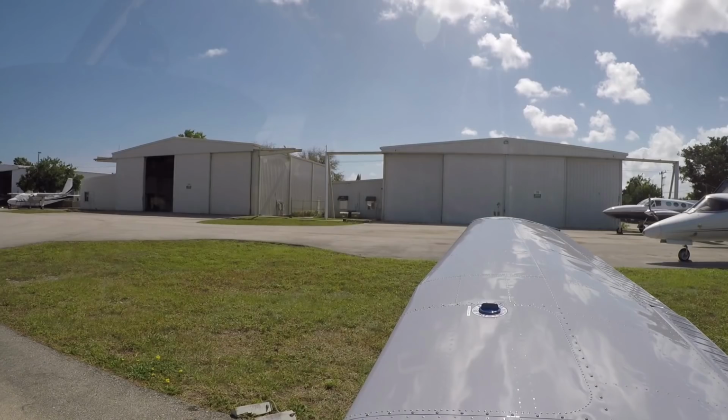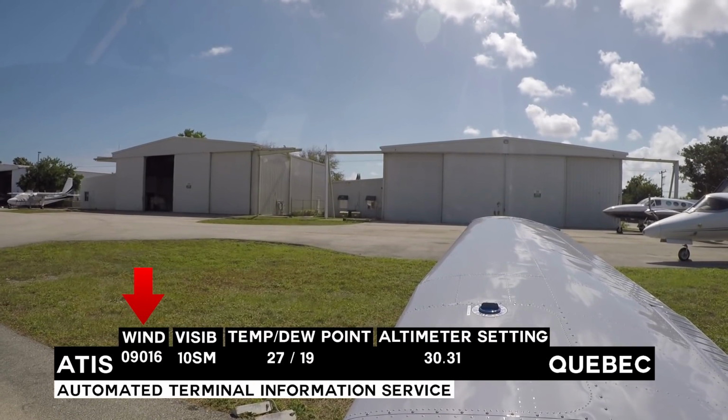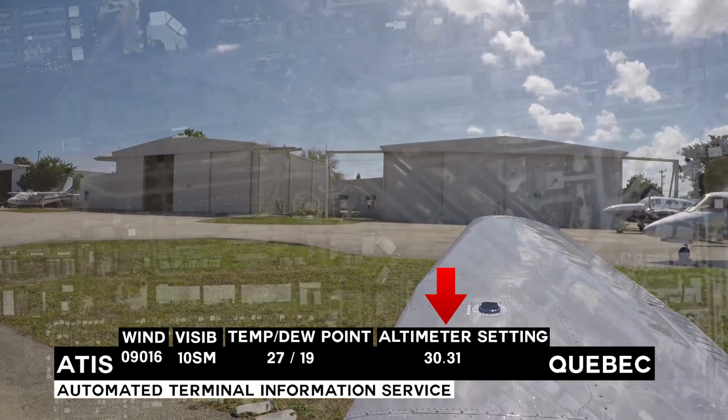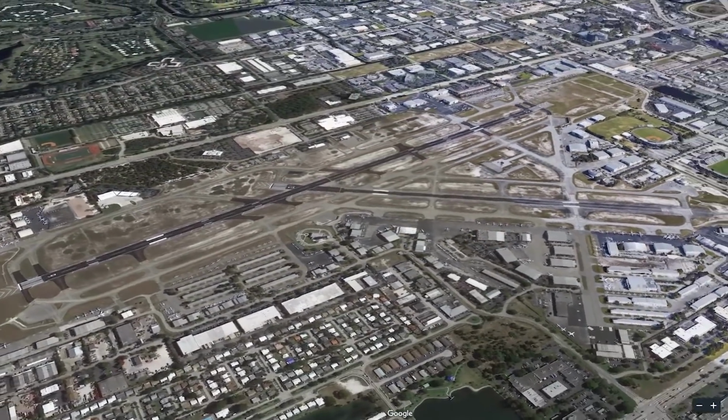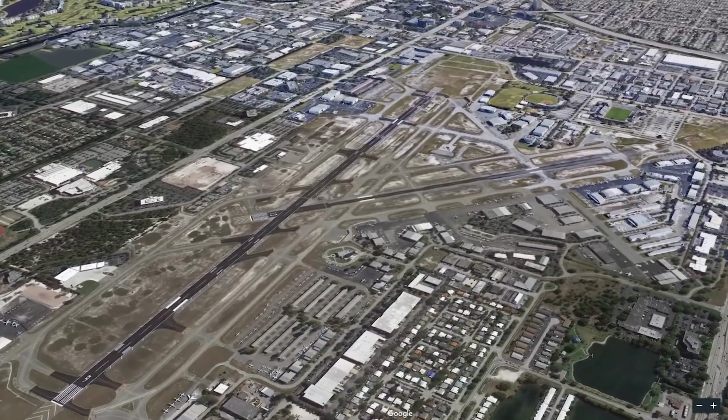Let's get that ATIS. Fort Lauderdale Executive Time Information, Quebec. Time 1747 Zulu. Wind 090 at 16. Visibility 10. Few clouds at 3,300. Temperature 27, dew point 19. Altimeter 3031. ILS localizer runway 9 approaching in use. Landing runway 9 and 13. Notice to airmen. Use caution for multiple taxiway closures east of runway 13 and south of runway 9.